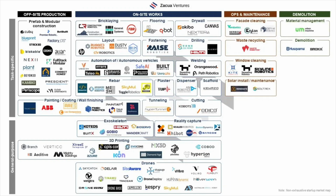Let's do it. Here's the map of all the startups Zakua Ventures and I will talk about today. It's non-exhaustive, and of course there are other interesting companies in the construction automation field, but when Zakua Ventures published this list, I wanted to get them on the podcast to talk about all of these companies, because many of them I haven't heard of yet. On this podcast, we of course mostly talk about 3D printed construction, but there are all kinds of automation that are exciting. You mentioned we'd start with the on-site works.